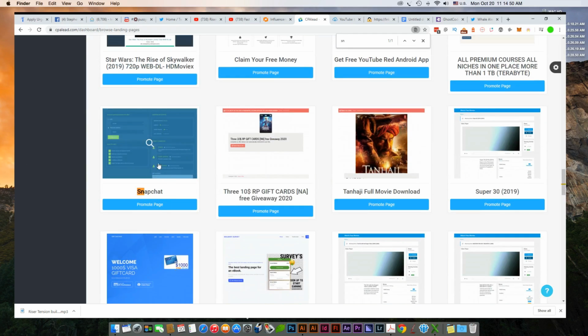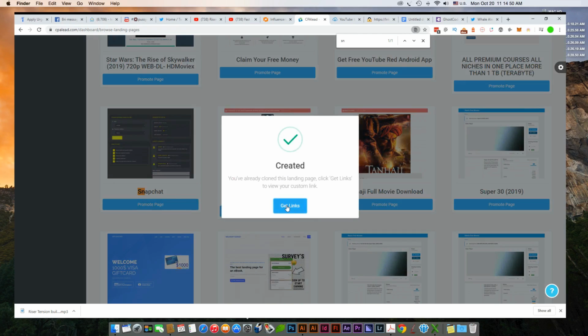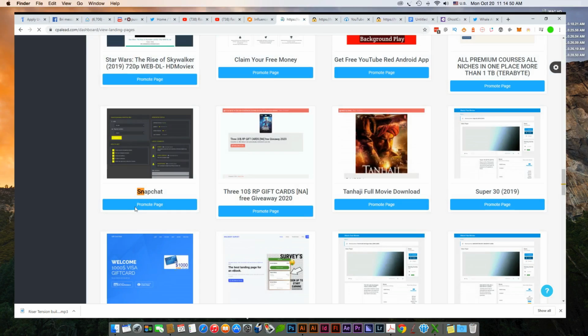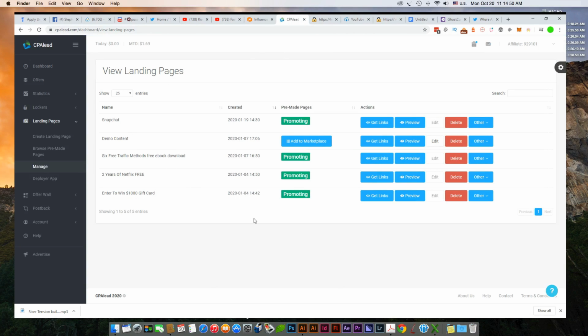Scroll down to where you see this promote page, get links. You can open it just to take a look at it, and then really though, copy your link, put it on your Snapchat. That simple. You'll start seeing data here on your main home page so that you can start tracking how much money you're making, etc.